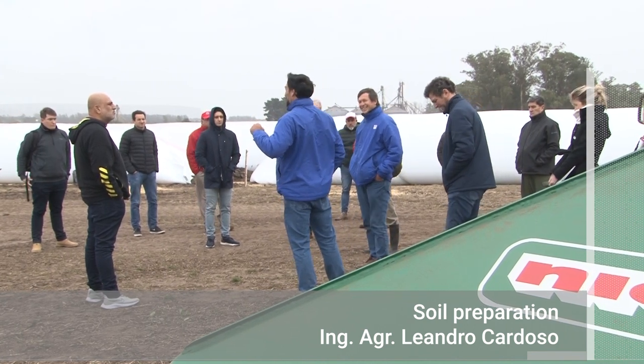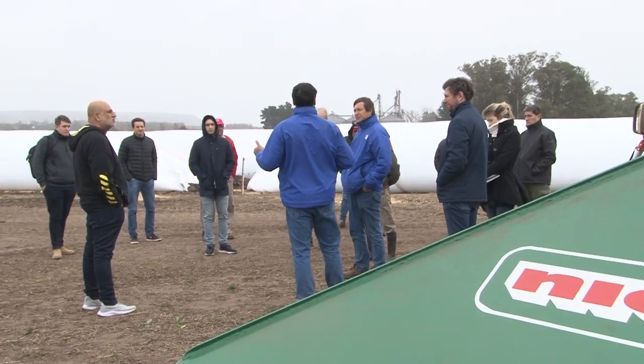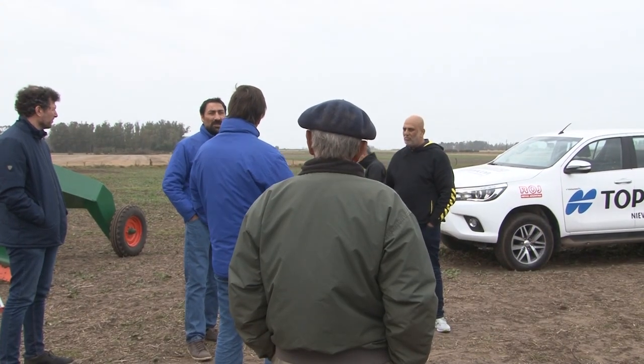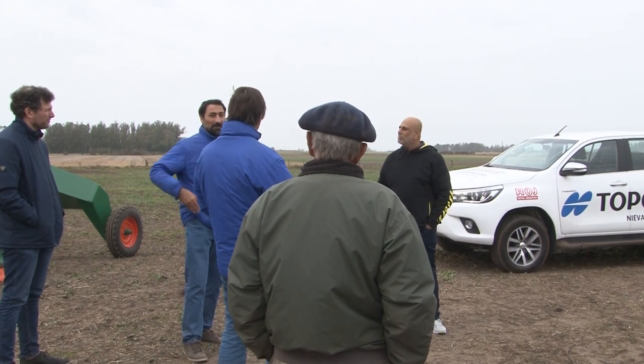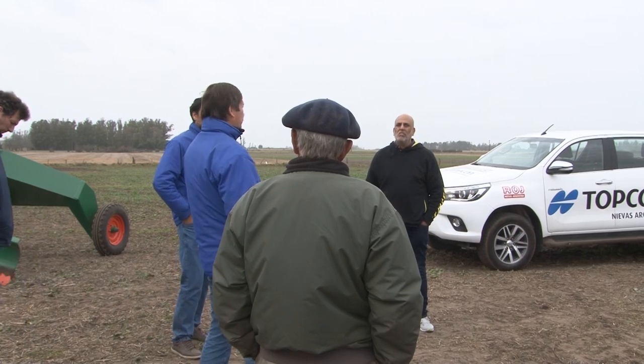This field, as you can see, belongs to the firm, the storage facility, and they rented this land specifically to make this silobag field plot.